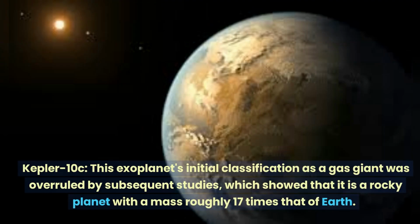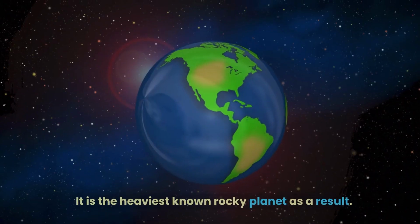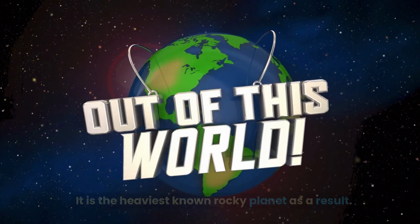Kepler 10c. This exoplanet's initial classification as a gas giant was overruled by subsequent studies, which showed that it is a rocky planet with a mass roughly 17 times that of Earth. It is the heaviest known rocky planet as a result.